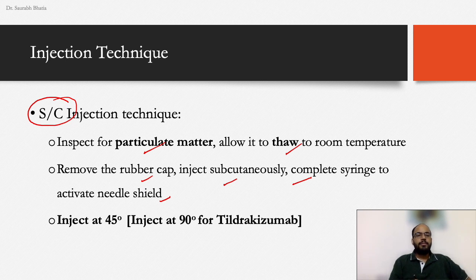Now, for Guselkumab and Risankizumab, it says to inject at 45 degrees, but the diagram that I saw for Tildrakizumab showed it being injected at 90 degrees. Frankly, I don't think it would make much difference. Just remember that the amount of drug should go into the subcutaneous tissue.